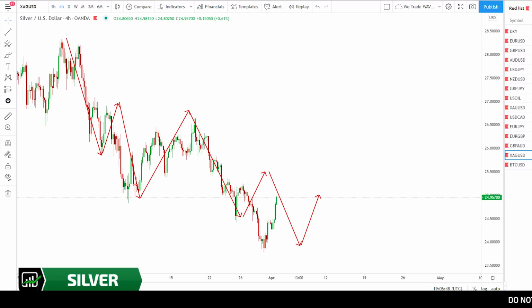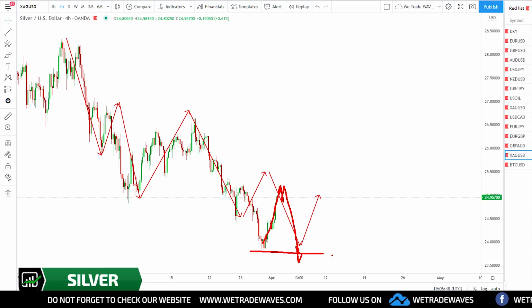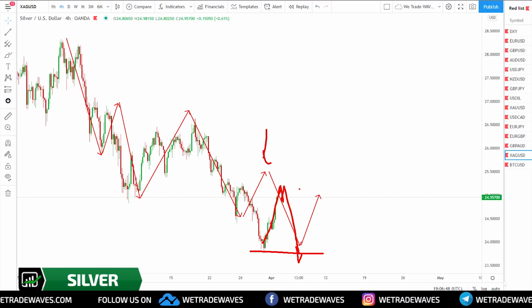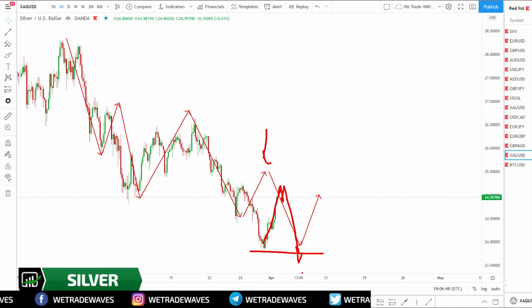So, coming back to silver, market starts to go up. For this one, we have a higher probability chance that we can get another down wave to break this low one more time. There is one structure that might unfold here and lead to this down wave. Alright? There is one structure, one possibility.